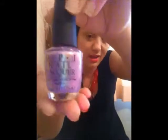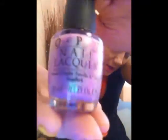Right, the next colour is, I love this colour, it's my favourite colour at the moment. I think it's the Muppets collection, and it's called Significant Other Color. And that's what it looks like. It's quite a light purple. It's got a tinge of green in it, if you can see it somewhere in that bottle. Quite a light and sheer nail polish. You can barely see it on my finger, but that's what it looks like.